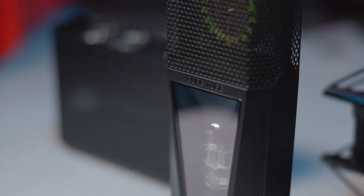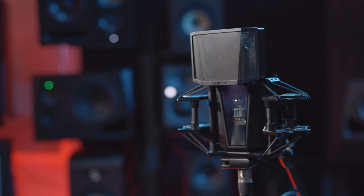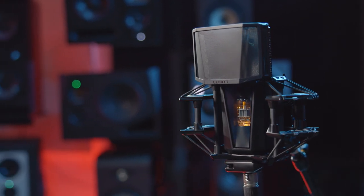and capacitors. When you team this new circuit up with the brand's 1-inch gold sputtered capsule and 12AU7 ECC82 tube, you get a mic with an extremely low noise floor of only 7 dBA. That's some rare air for a tube microphone.